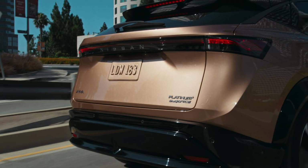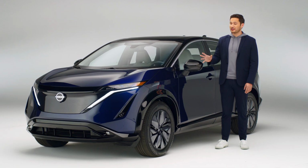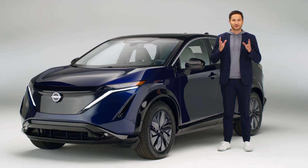Next-level battery technology and a wide range of options. ARIYA is more than a fully electric crossover, it's a force of wonder.